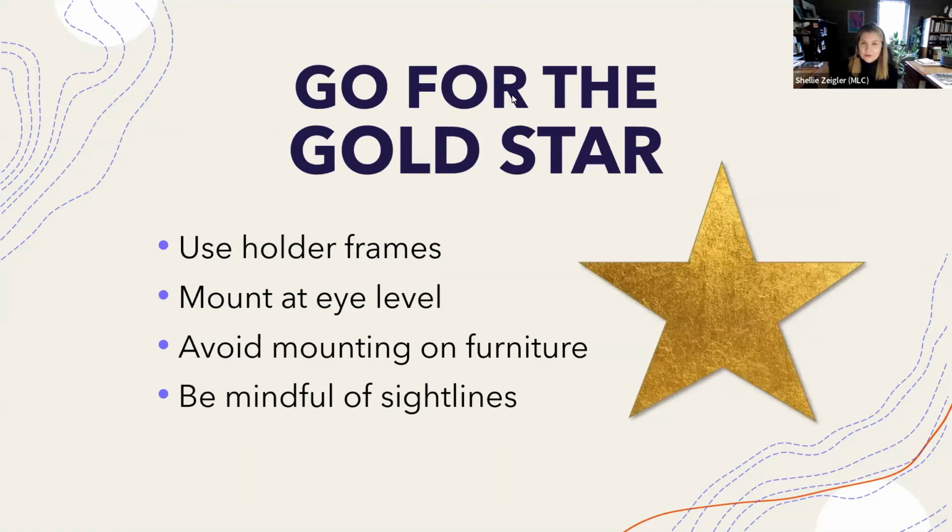And if you like those and you're like, well, Shellie, I want to do even more. Let's go for that gold star and start using the holder frames for your signs. They're very inexpensive. There's those plastic holder frames. And just putting a sheet of paper, a sign that you created on Canva, in one of those holder signs is so much more professional looking than just taping something up somewhere. And be sure that you look at the average eye level that someone would see it on. Don't make it too low or too high.